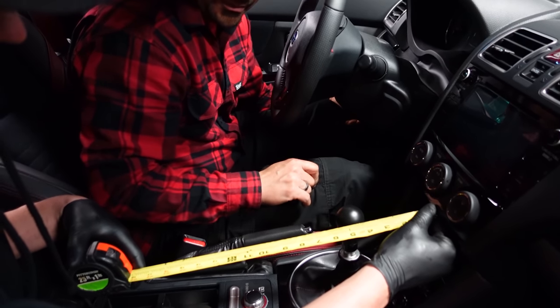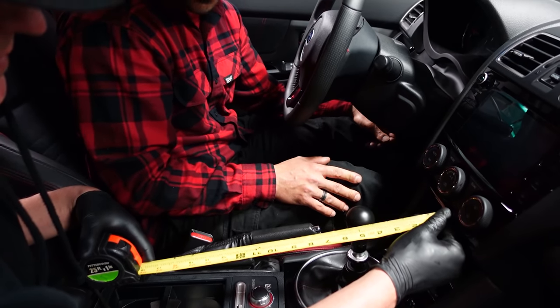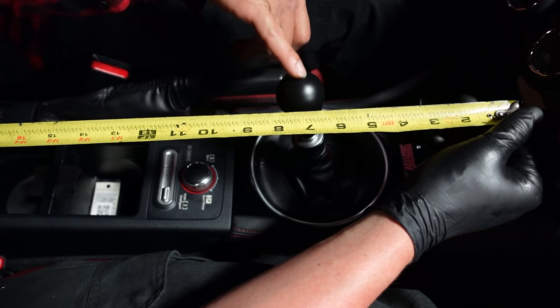Wait, are you in neutral or you're in third? I'm in third. Okay. That's third. Remember? In third, yeah. It was 5.5. And it was 8.5 before, right? It was. So now it's at exactly 7. So it's 1.5 inches. That's not bad. It is 1.5 inches shorter now. It's not bad at all.